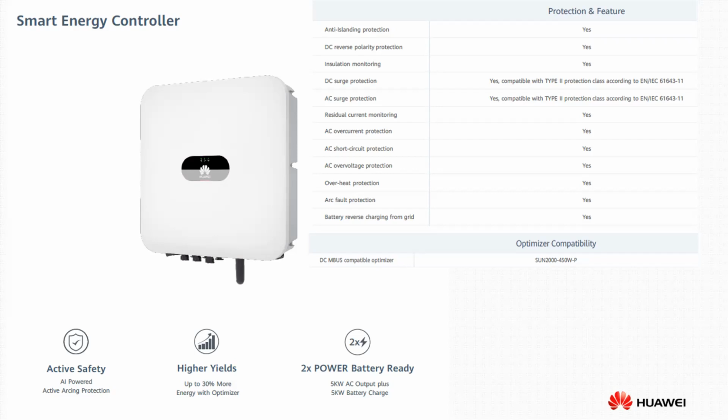The inverter has quite a lot of protections for a grid tie inverter, as you can see on our top right. All those are the protection features that come with the inverter. There's built-in arc protection, battery reverse, anti-islanding and all those features, and it has built-in DC and AC surge protectors. I'm sure much of this was covered in our previous webinar on product overview.